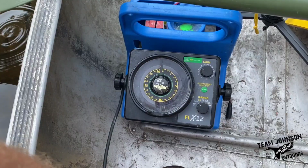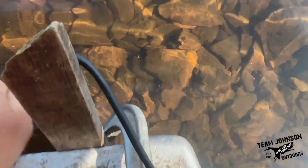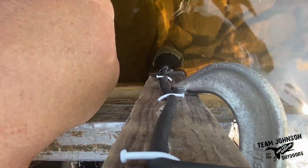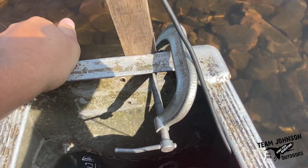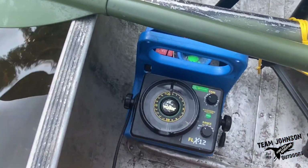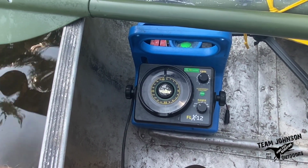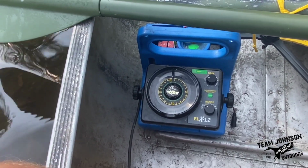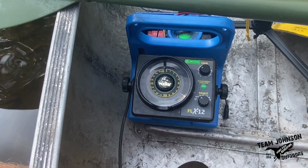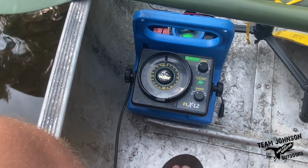So I have my Vexilar packed, and all I really did was run my cord to this board, and then I have it bent-nailed in to hold it in place with this clamp. That is how I'm using my Vexilar for my depth finder. And then I'll just use my phone, Navionics, to make sure I follow a little bit of a contour. I'm not too concerned about the depth. We're gonna be paddling, so I'm gonna try to stay within probably 12 to 15 feet if I can. So anyway, that's our setup.